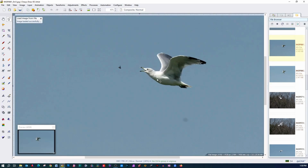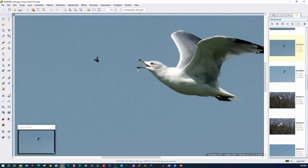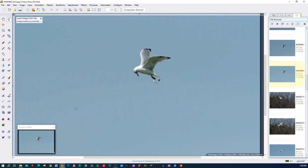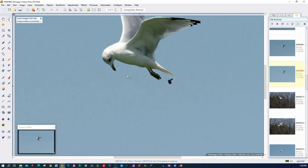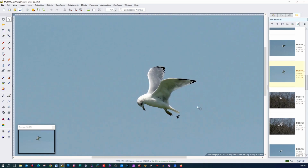And this one I thought was kind of funny. So there we go, it looks like it's perfectly lined up. Everything is good. And then, nope, I'm going to duck right under you. And this gull is like, oh, are you kidding me? How did I miss that? Yeah, so it was a fun time.